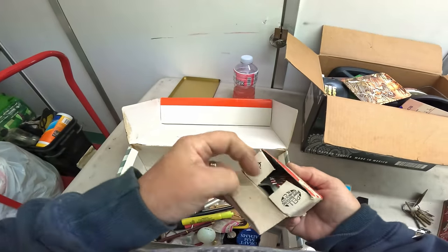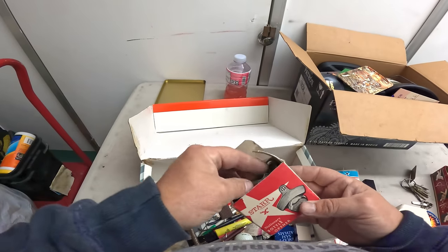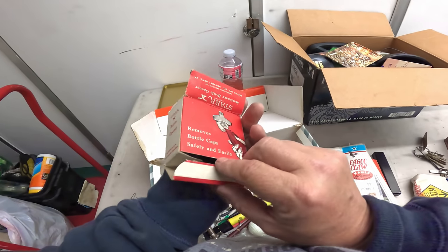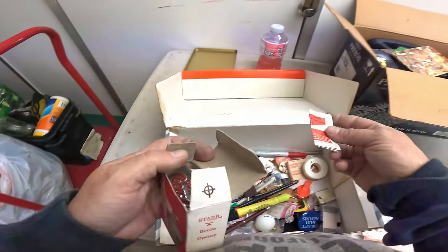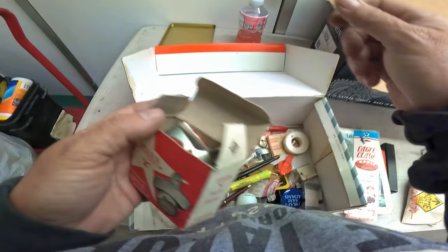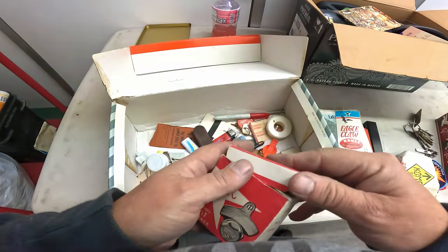Bottle opener. The vintage piece right here. Oh, look at this. Coca-Cola. I don't know if that came out of this box originally. Okay, maybe it did. $2.98, probably. That's a vintage piece. And the screws are what fell out. I'm going to put them back.